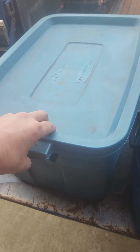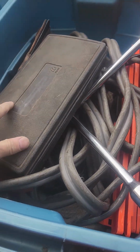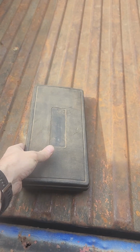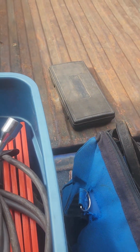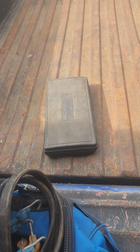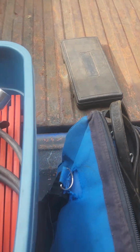This Rubbermaid is just general recovery gear. I'll have a very small set of sockets. Those sockets cover most of what I need on my truck to fix my truck, small cars. That socket set would not work for my big trucks.